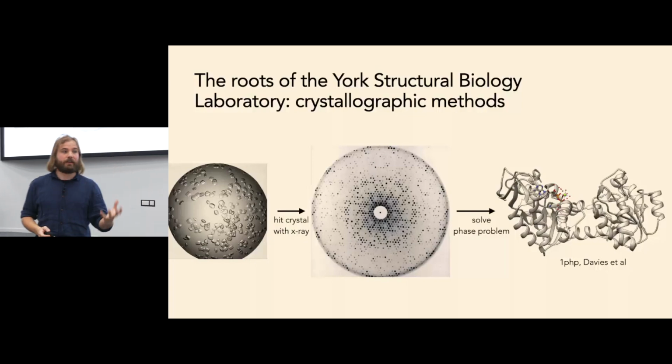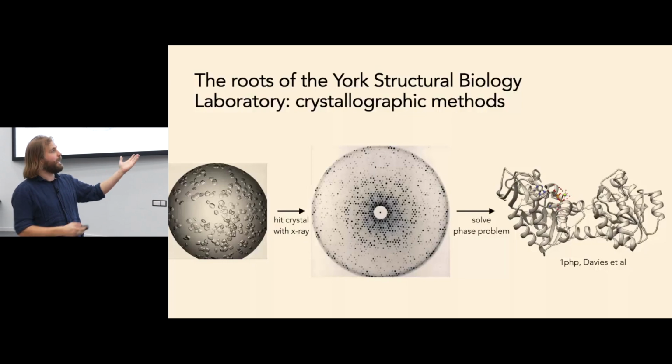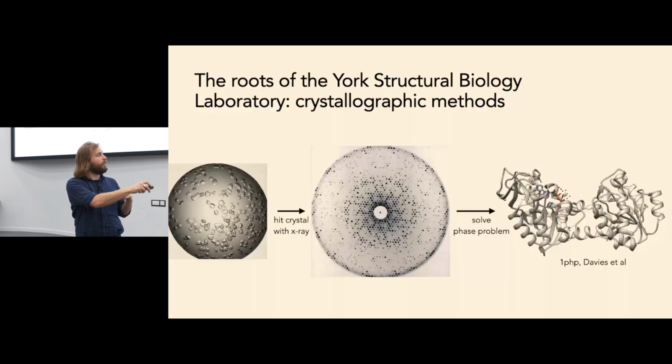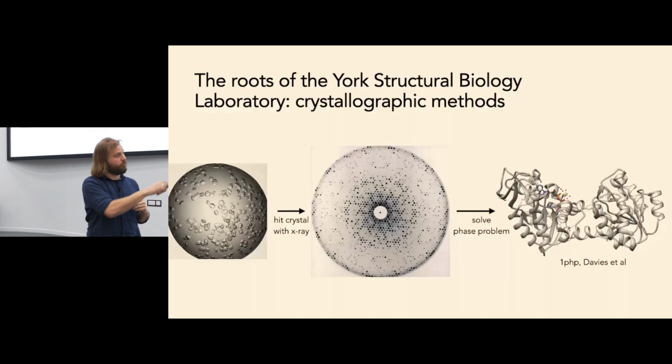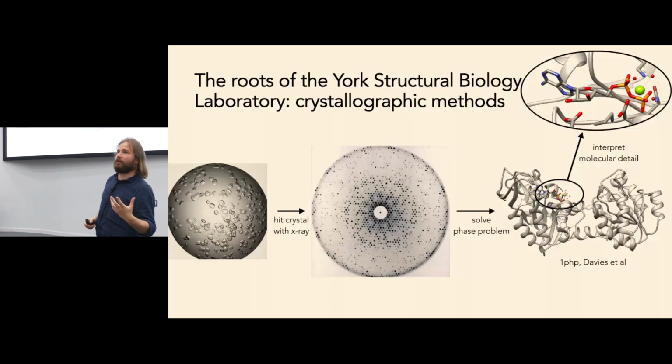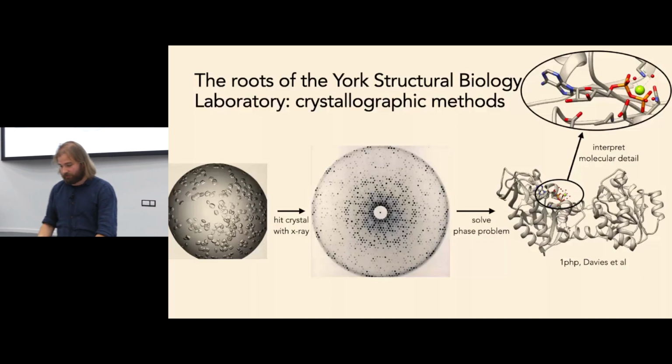And particularly in the early days of crystallography, people could collect many diffraction patterns, but they couldn't solve the phase problem, and therefore they couldn't get the information they needed to build a structure like this and to zoom in on the bits that mattered so they could understand how biological action came from a three-dimensional structure.